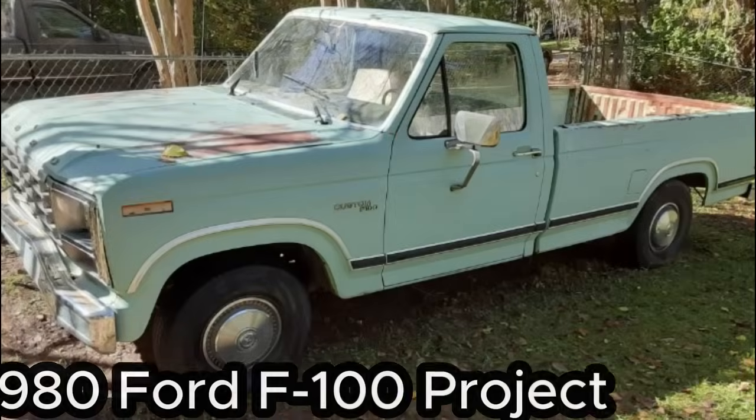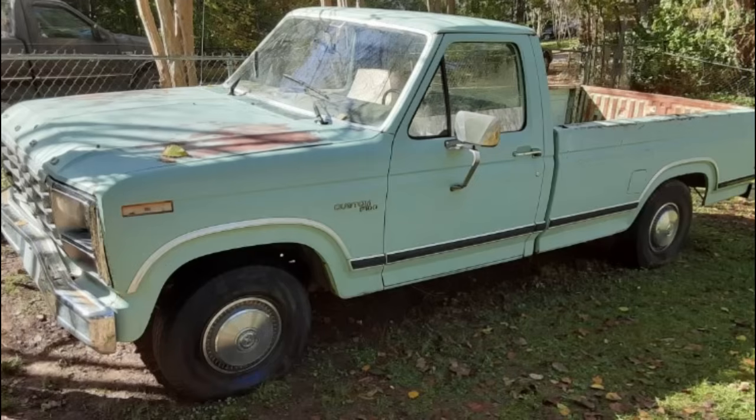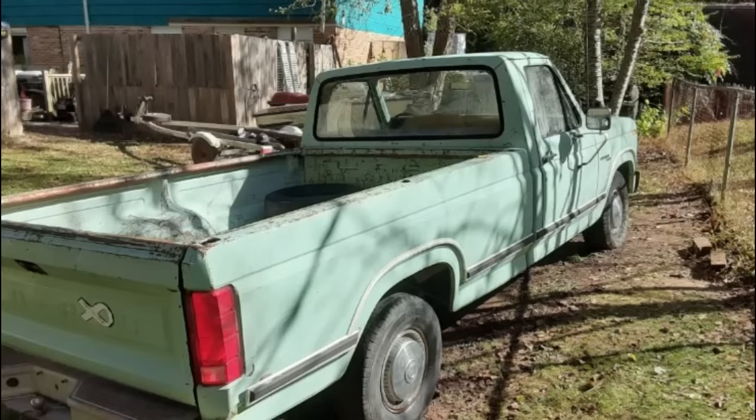Number 12, the 1980 Ford F-100 project truck, $500, Cary. If you're hunting for a classic project truck that won't drain your wallet, here's one worth a look. A 1980 Ford F-100, listed for just $500 in Cary. This one's for the true gearheads, backyard builders, or anyone looking to bring an old-school Ford back to life. It's powered by a straight-six engine, paired with a manual transmission and a classic column shifter.